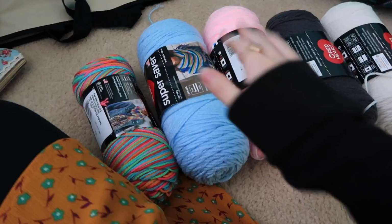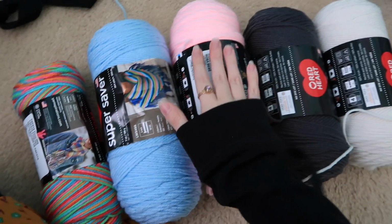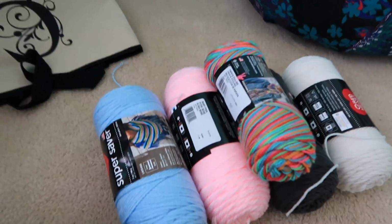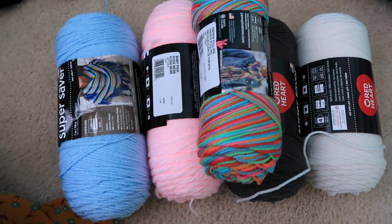Very nice. So for reference, this is my hand. I have kind of small hands, but yeah, they're pretty big. This one's significantly smaller. I guess I got a different size, or I guess Michael's just has bigger sizes, but yeah, these are the yarn that I got for crocheting. And again, I have no idea how to do any of this. This is a fun series where I'm going to learn how to do something. So right now it's crocheting.